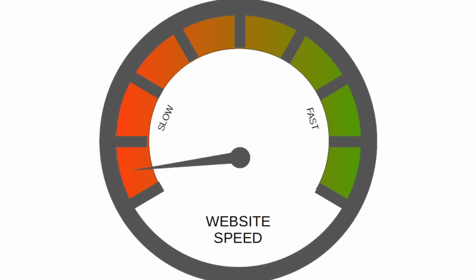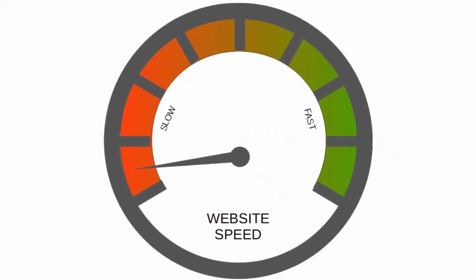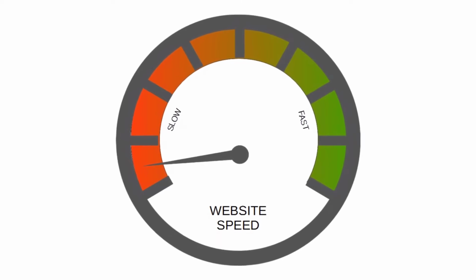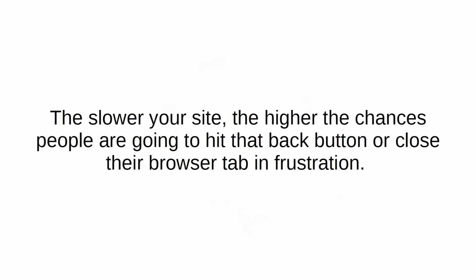Number 1, improve page speed. Page speed plays an important role in your website's user experience. No one wants to hang around forever waiting for your website to load. The slower your site, the higher the chances people are going to hit that back button or close their browser tab in frustration. However, when your site loads quickly and people can easily find the information they're looking for, then Google and other search engines will take note and possibly reward your site with better rankings.